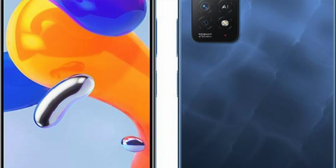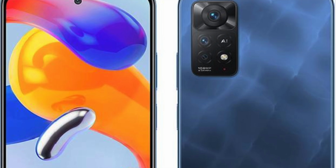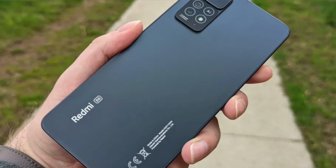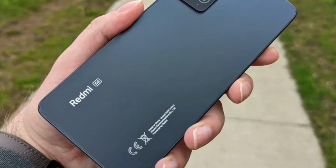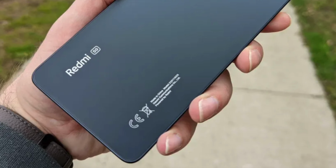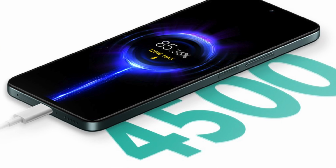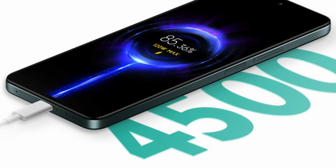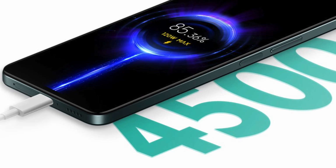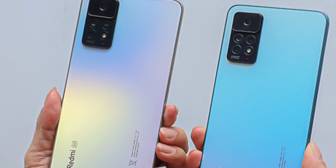The dimensions of this: a cozy 164.2 by 76.1 by 8.1 millimeters and 202 grams, so it's kind of like holding a fancy paperweight. Operating system: Android 12, no sprinkles on this one, just pure Android goodness. Display: 6.67 inch AMOLED panel with 1080 by 2400 resolution, so like watching cat videos on a tiny cinema screen. Snapdragon 695 processor with the options for 6 or 8 gigabytes of RAM and storage choices between 64 and 128 gigabytes. So think of it as that dependable family car. Not flashy, but does get the job done.